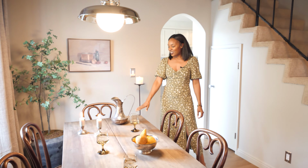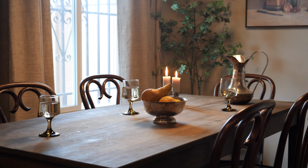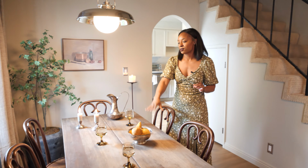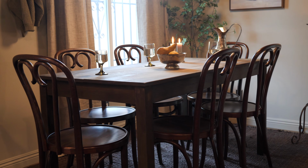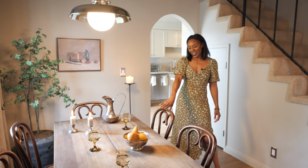This is a table that I built and stained, and you'll see it's not perfect, but that's kind of the purpose. I let candle wax get all over it. My little one spills, but that's what makes it special. So love that. And then I got these chairs secondhand, antiqued.